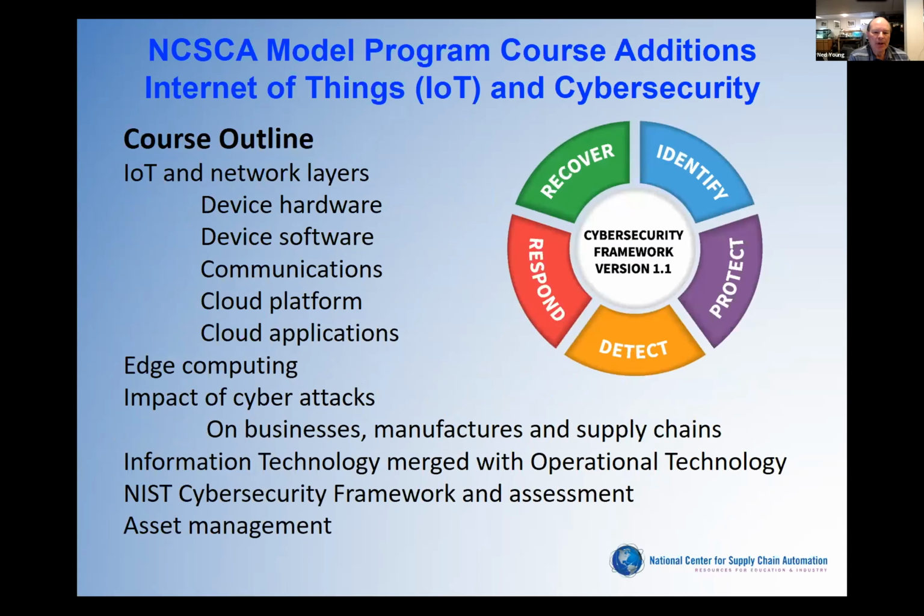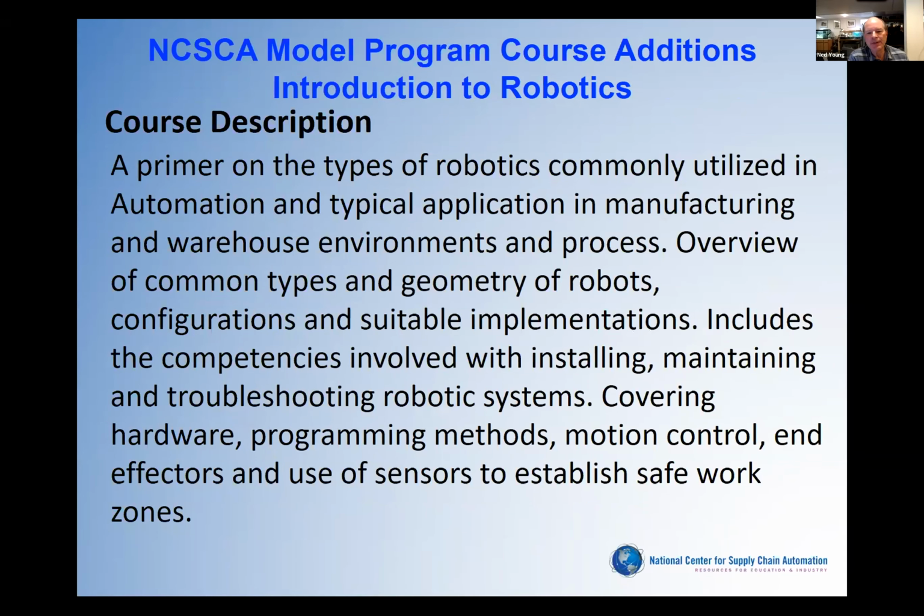The next slide shows you the outline that we're recommending in this particular course. Again, focusing on what the pieces and parts are and how the technician can review and perhaps troubleshoot, find issues if those should occur. And then lastly, I think this question came up in the chat in the last session: what should a supply chain technician understand about robots? In this module, we're trying to give an overview of the common types of robots that are out there, whether, as they were mentioned, AGVs versus AMRs versus fixed arm robotic systems.